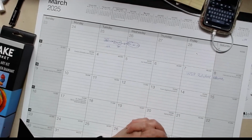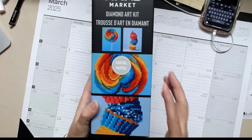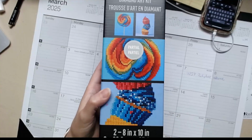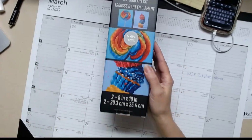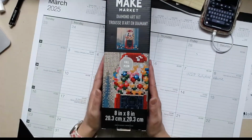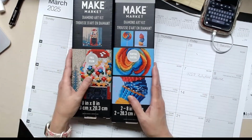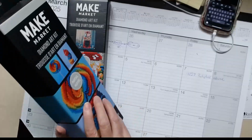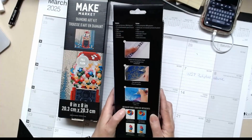And the last one is food. I'm doing this for Diamonds and Stuff, her food event for May. Food. That cupcake is food. And the lollipop is food. And gumballs. They're not really food, but you chew them. So that would be food. And the cupcakes and the lollipop by Make Market, the name of this kit is Dessert Duo.